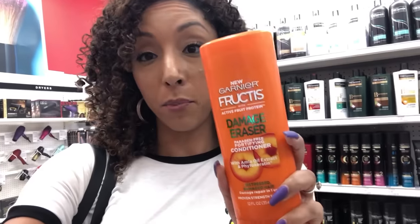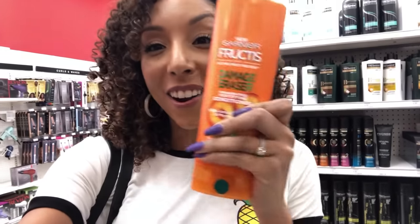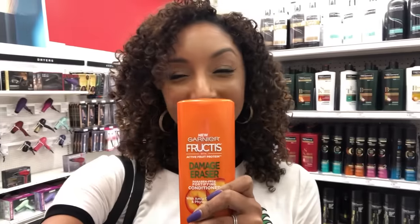Here's another great example. It's called Damage Eraser, paraben-free. But if you read the back, it has amodimethicone and methosulfate. So sulfates and silicone are not gonna help you get rid of your damage. Penny, I think we have to go back to the natural section. This is not where we belong. I agree, I'm breaking out in hives over here.